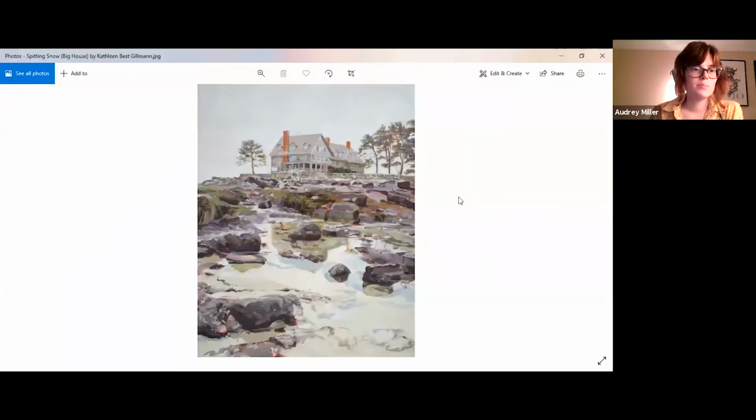And this is Spitting Snow (Big House). Well, thank you. And actually, this is the piece that is in the front of the gallery in our featured artist area. And so this was my artist choice. And this actually is the same beach, Parsons Beach in Kennebunk, Maine. The last image of robust pines is a little bit more to the right of this painting.